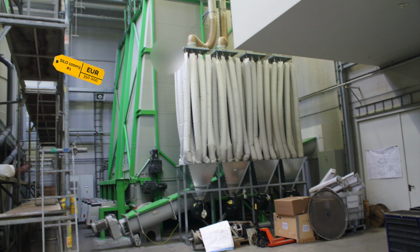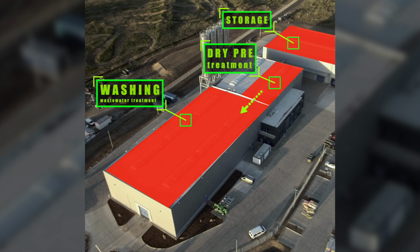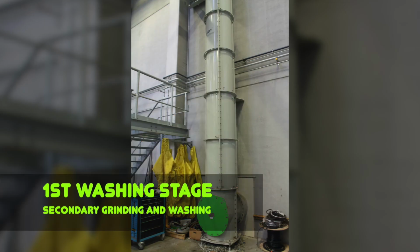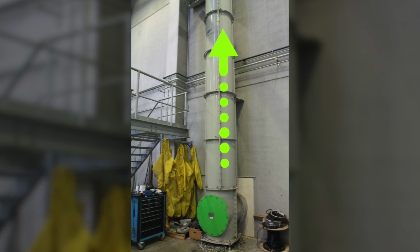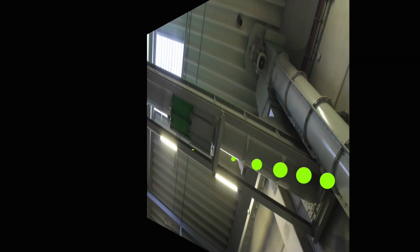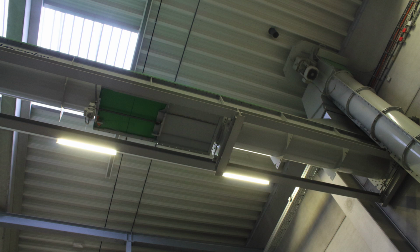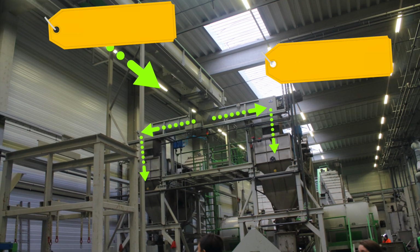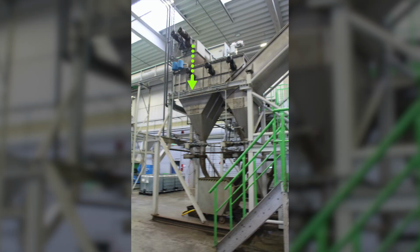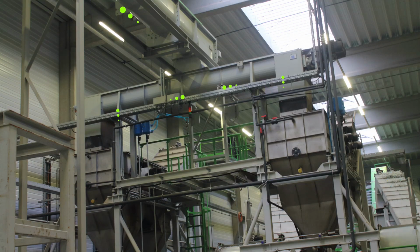The washing and the wastewater treatment machines are in the main part of the main workshop with an area of about 1,800 square meters. First, material is transported with a vertical screw conveyor up to the roof and then by a horizontal conveyor to the reversible screw conveyor, where the flow may be divided into 2 parts, because from this point on we have not one washing line but 2. The idea is to have always one washing line available for maintenance and another one always running.